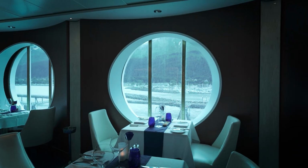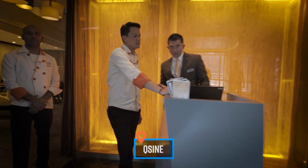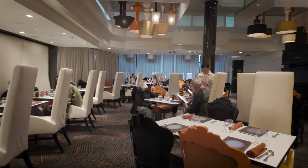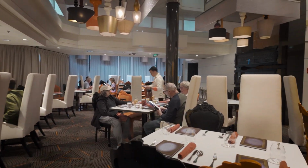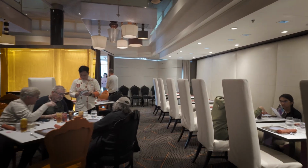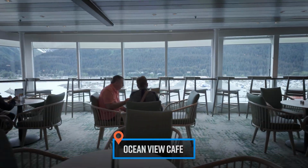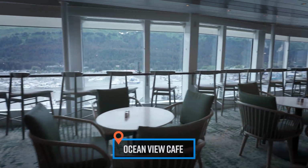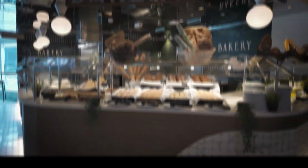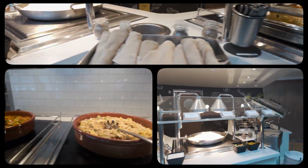And then you have this funky restaurant I really didn't get to see much, but it's La Petite Chef, a cuisine that's kind of a fun fusion of entertainment and cuisine for kids and teens, but we don't have those with us today. We're traveling just as a couple. The Ocean View Cafe, big variety of menu food. It's like a classic buffet, so it's kind of the gathering spot for breakfast and lunch.